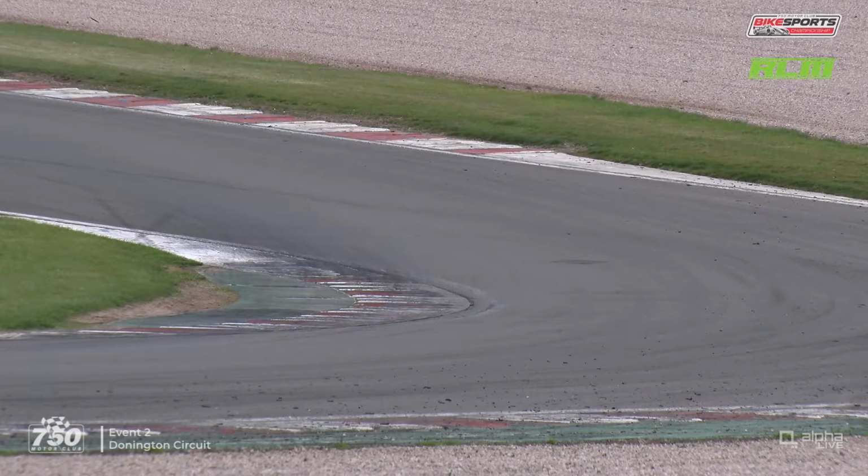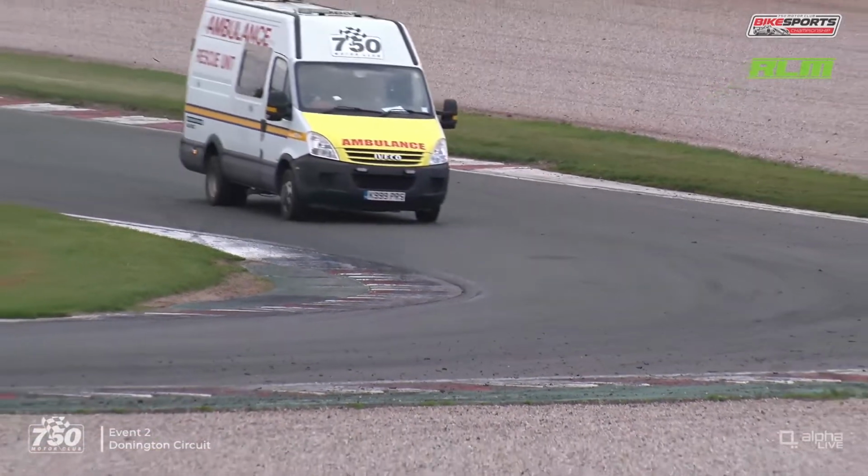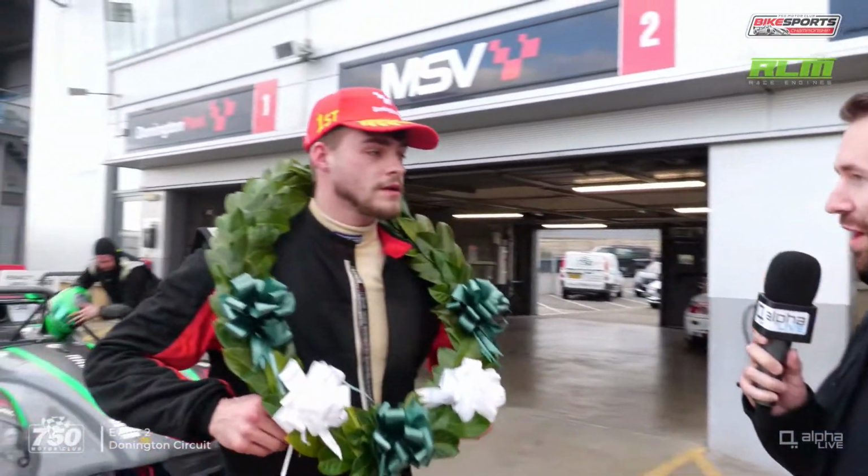Matt Suckling is getting ready down there in the pit lane. Joe Stables is down there as well. So we will head down now for the penultimate time today to Matt Suckling in the pit lane. Thanks very much, Ian. Yeah, down here with our race winner, Joe Stables. Joe, a magnificent race. You should start from the back a little bit more often.